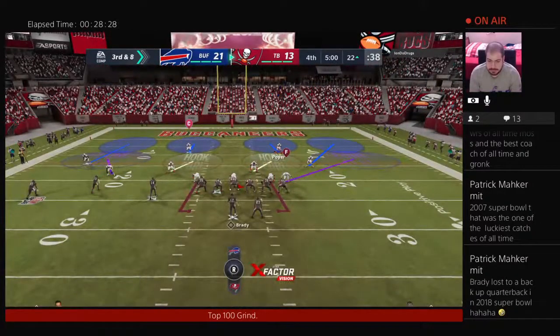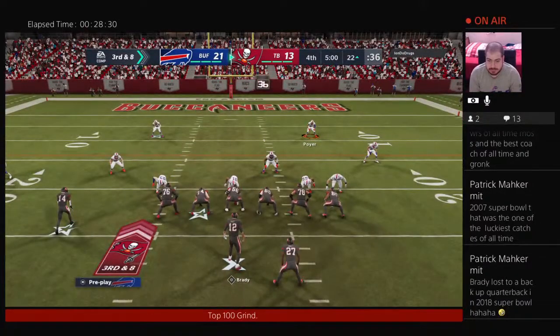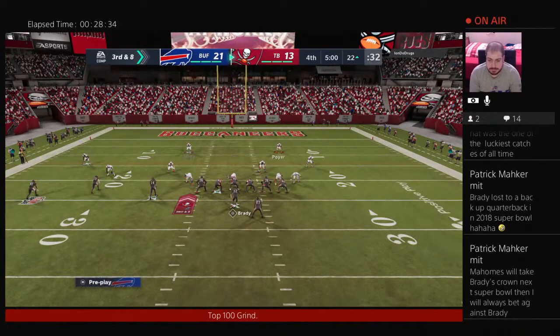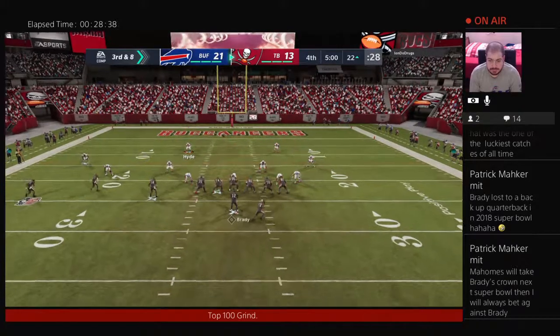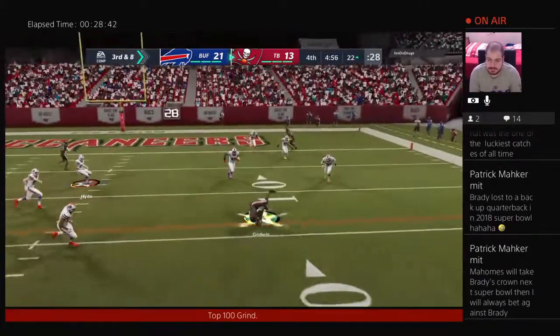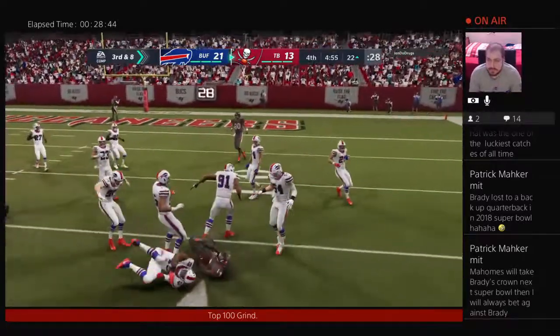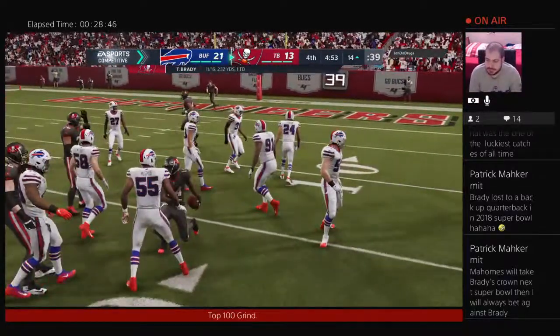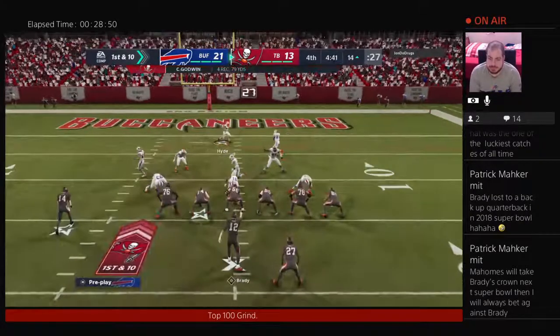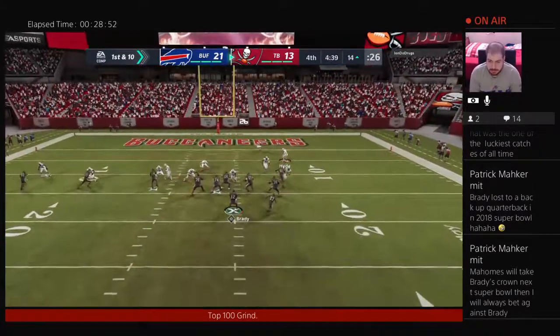The Bucs on 3rd down. They've been okay, 2 for 3 thus far. This is 3rd and 8. From the gun, Brady. Looking for Godwin, and he's got him, complete. And he's going to have the Buccaneers first down as they're able to get the 3rd down conversion. Brady finding Godwin there for a Buccaneer first.